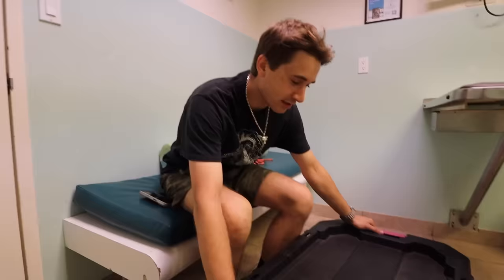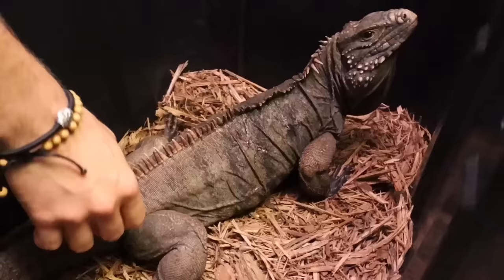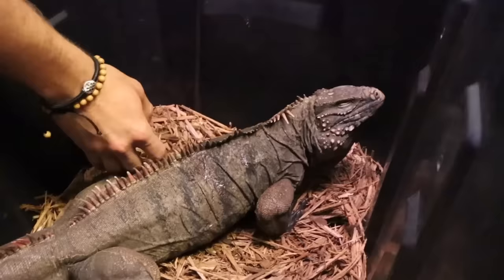But if we open the bin up right now, you're gonna see her. She actually did really great on the car ride. She really wasn't thrashing around. So we got her wound right here, which, as we touch it, it's definitely sensitive for her. She doesn't like it being touched, but she's being a really nice, sweet girl. So we're gonna keep her here in the bin until the vet comes in.